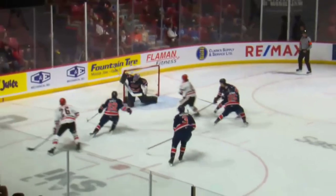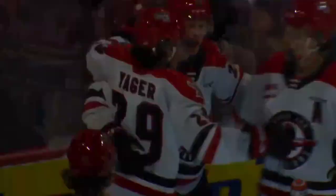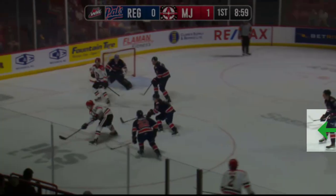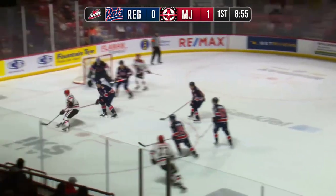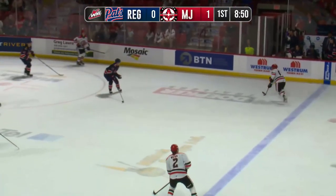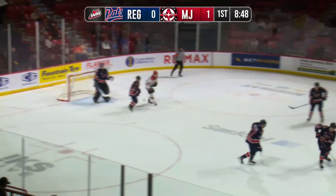Yager is more of a shooter than a playmaker, but when given an opportunity like this, he can pull off some really nice plays. In this shift, Yager's team enters the zone. He comes off the bench and attacks a pocket of space in the middle of the slot. The puck arrives behind him, but he manages to catch it and move it into space. Yager then probably climbs too high in the zone. He brings the defensive presence with him and makes it hard for his defenseman to find a shooting lane.